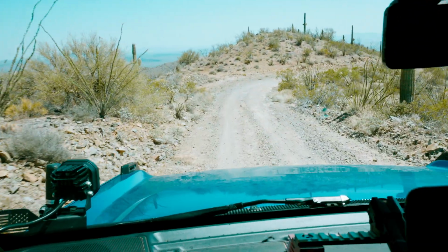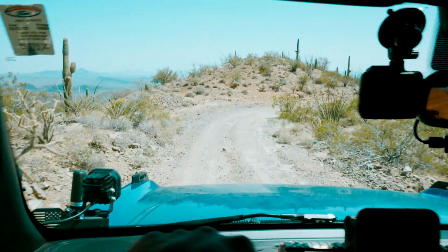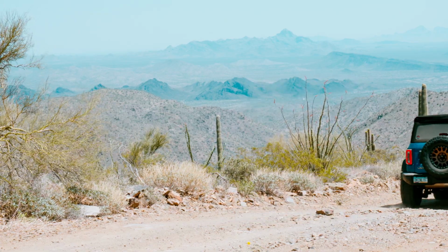Well, that was a great time checking out the observatory, but I was looking forward to the drive back down the mountain because now all those amazing views are in front of me instead of behind me.